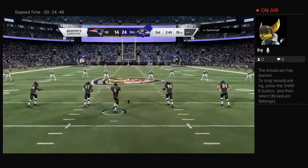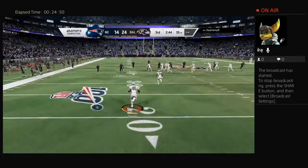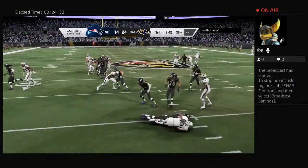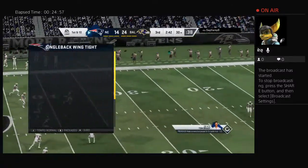Tucker now to kick it away following the touchdown. This will be taken very short. And a nice return sets him up pretty good here at the 30-yard line.